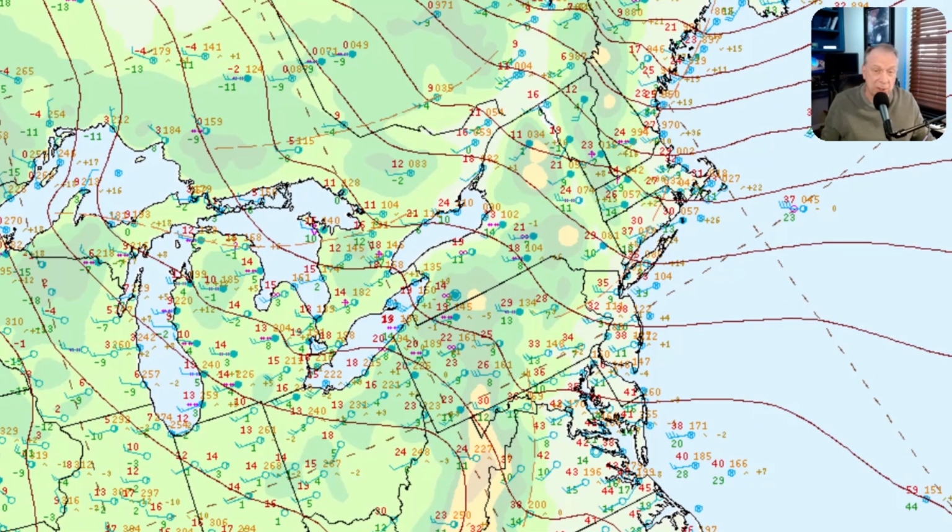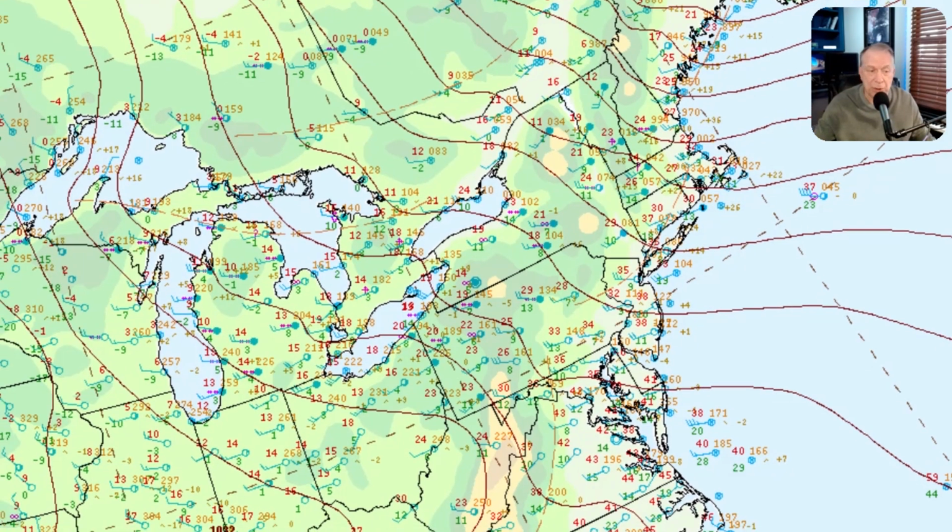We'll take a look at the gusts in detail here in just a second, but lake effect snows, temperatures in the single digits in Wisconsin, teens and 20s getting into New York. The freezing line is right around the nation's capital, a little north of there actually, and that flow continues along the backside of that particular low pressure center.